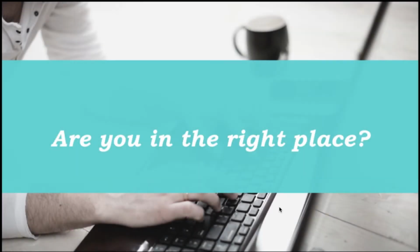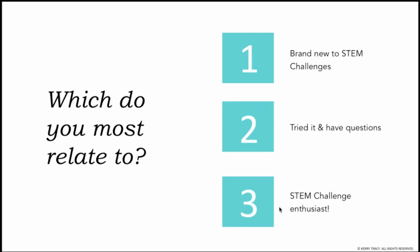So are you in the right place today? Does any of this sound familiar? Let me know in the comments if you feel like you're a 1, a 2, or a 3 here. So which one is most closely describing where you're at with STEM challenges right now?